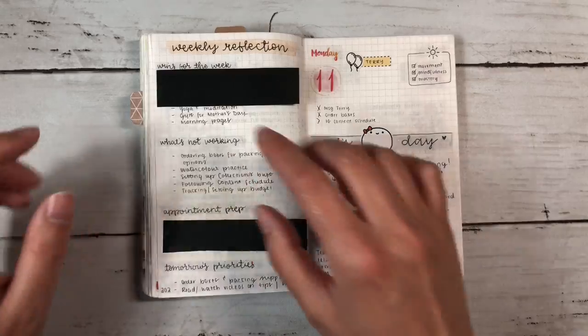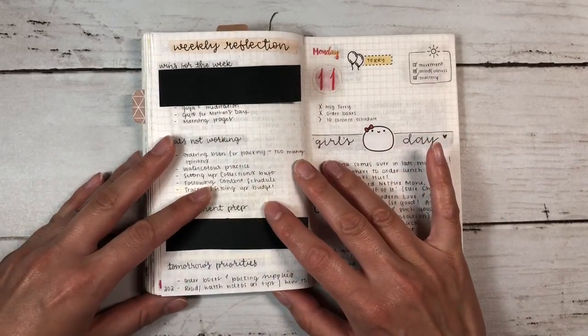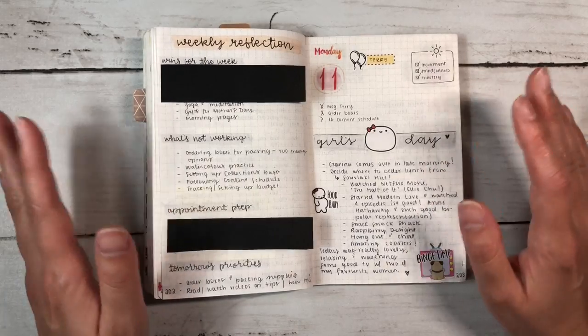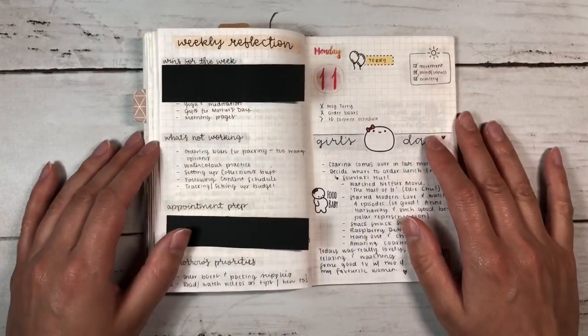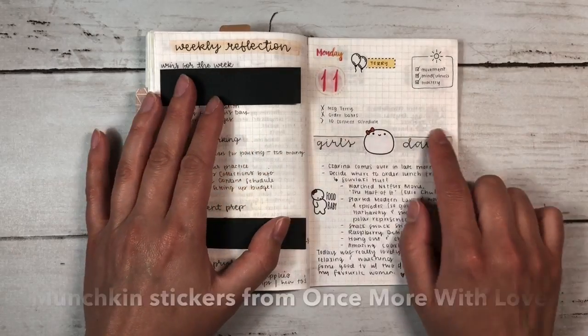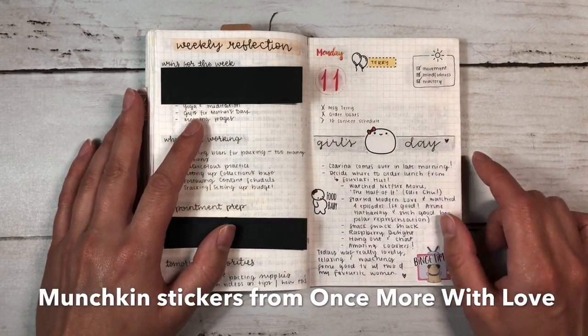So it's just really nice for me to sit here, and honestly, it feels like a brain dump. It's just a good way to throw things down, see it, and know what I want to focus on going forward. Here we had a girls' day and had some snacks.